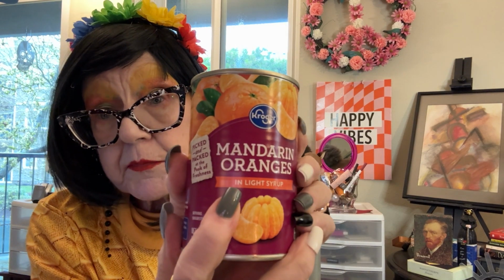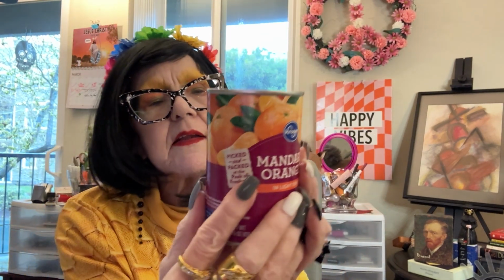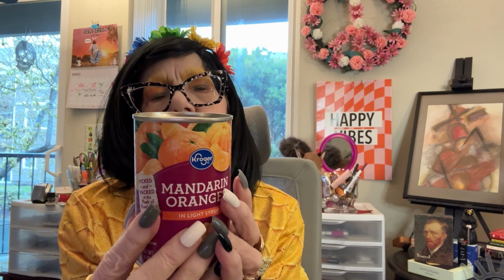Also at Kroger, their brand. Now this is from China, and again, it was picked and packed at the peak of freshness. There's just the mandarin oranges, water, sugar, and citric acid, a product of China, but it's provided through Ohio. And that's about all that it says. Good source of vitamin C. That's always excellent. All right, so yay. And I will say that most every can of pineapple, there's a lot of pineapple that's from USA, but they all were just pretty much pineapple in juice, okay?